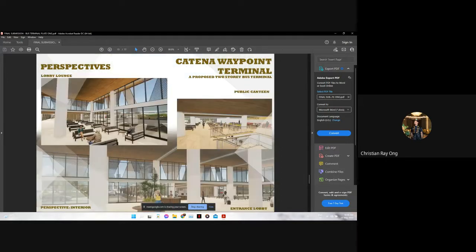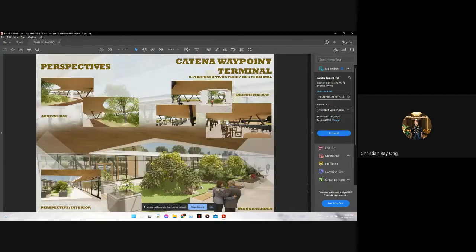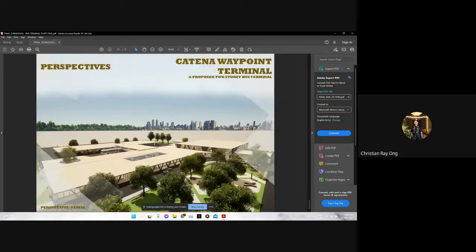And then next are the interior designs: the entrance lobbies, the public canteen, the lobby lounge, the arrival and departure bays, and then the indoor garden with the skylights. Then lastly, the aerial perspective. That's all, sir. Thank you.